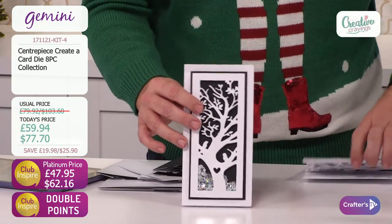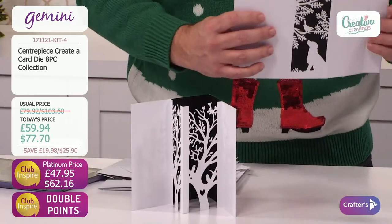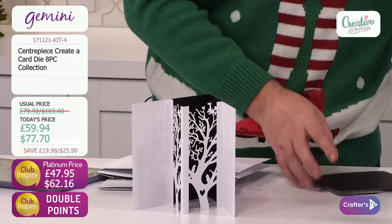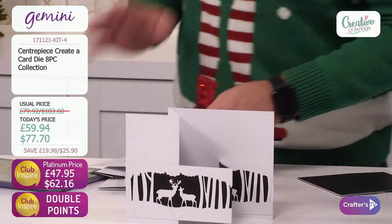So think about what you're going to put behind these. Is it going to be pattern papers? Is it going to be your colour wash backgrounds? Are you going to get sparkle pens involved? I think these are crying out for sparkle pens. But loads of different ways, and that is just really scraping the surface. Love it on that double Z fold card there as well. So loads of different ways you can use them.